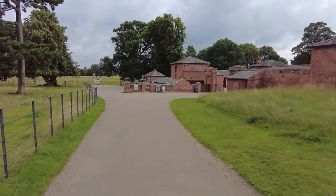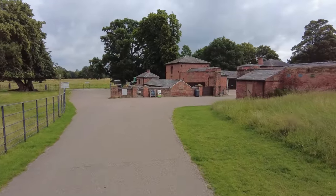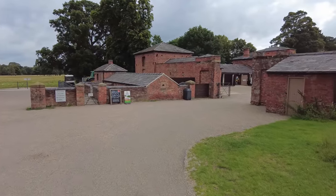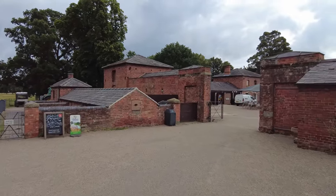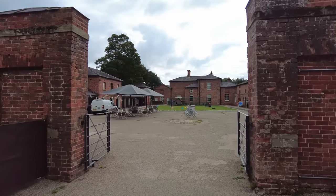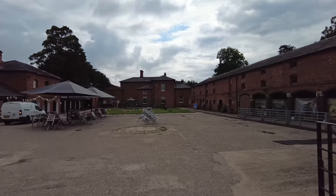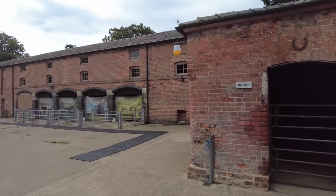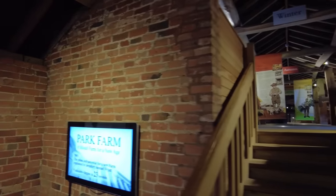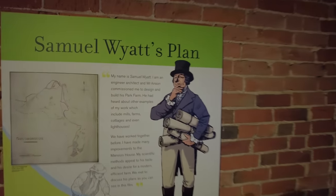Just approaching the park farmyard now. I think there's toilets and a cafe and stuff in here now. It's quite a substantial farm they had going on here. Inside the farmyard buildings, there's actually a farm exhibition inside. That's Samuel Wyatt, by the way. He did a lot of work on the estate.